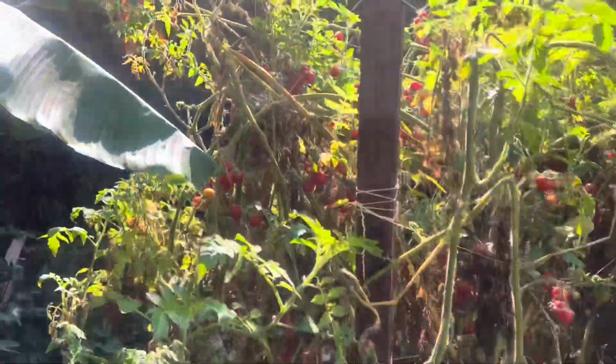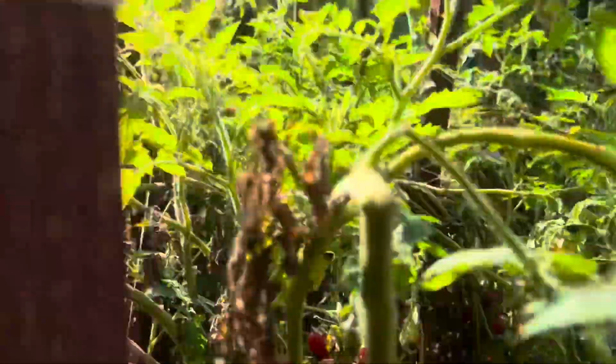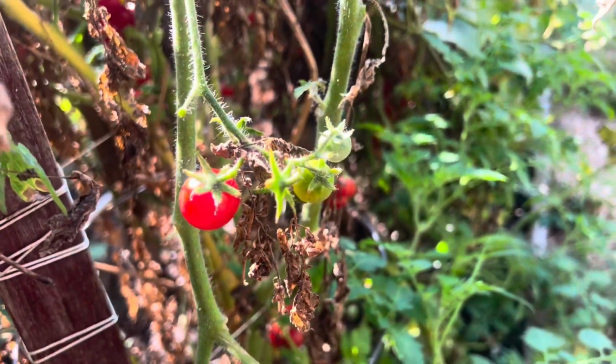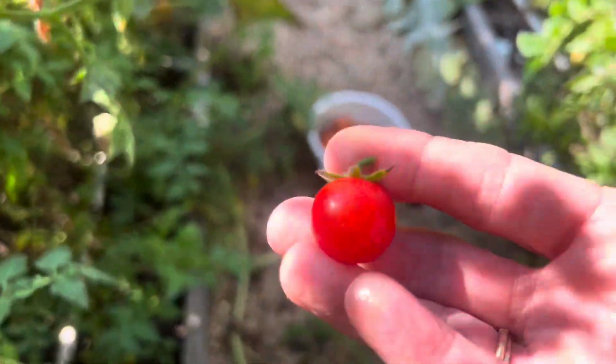The cherry tomatoes have really overwhelmed us this year. There are so many. Now these are all volunteers. We did not plant any tomato plants, but last year's seeds took care of that, and we have a lot of these cherry tomatoes.